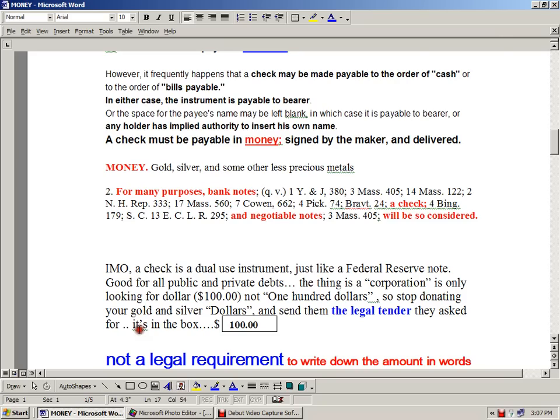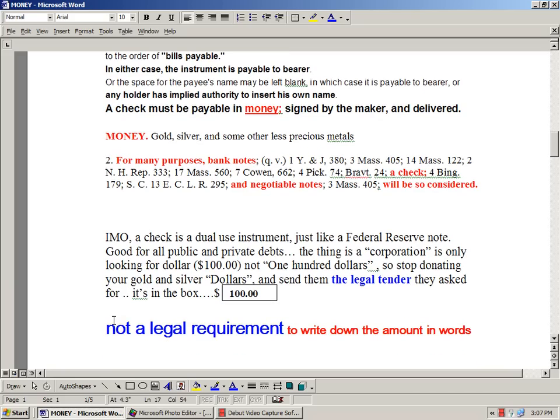And back in the day, they used to return your checks to you. Think about that, because we'll get to that in a minute. And again, it's not a legal requirement to write down the amount in words.